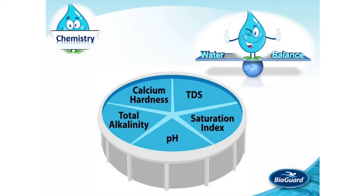There's really 3 major components that we're focused on when we're balancing water chemistry: pH, alkalinity, and calcium hardness. Now, TDS is something that we look at periodically, but your Bioguard dealer will do that for you in their monthly water test using Alex. And all of these things contribute to the saturation index, which is an overall water balance parameter that tells you if the pool is scale forming, if it's corrosive, or if it's neutral or pretty well balanced. But let's dig into the big 3, which are pH, alkalinity, and calcium hardness.